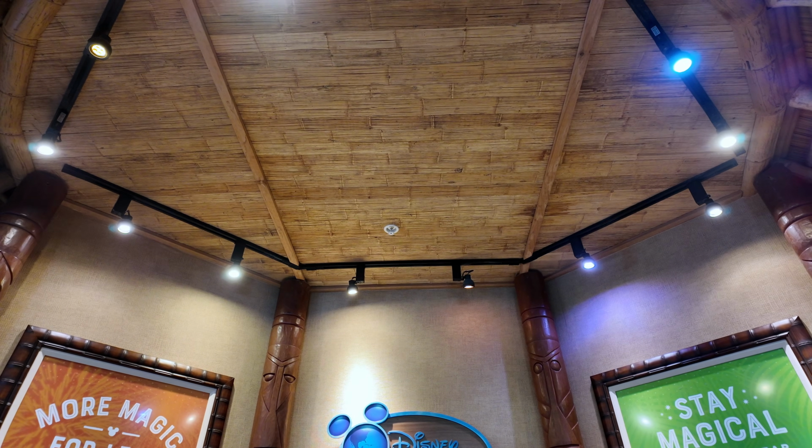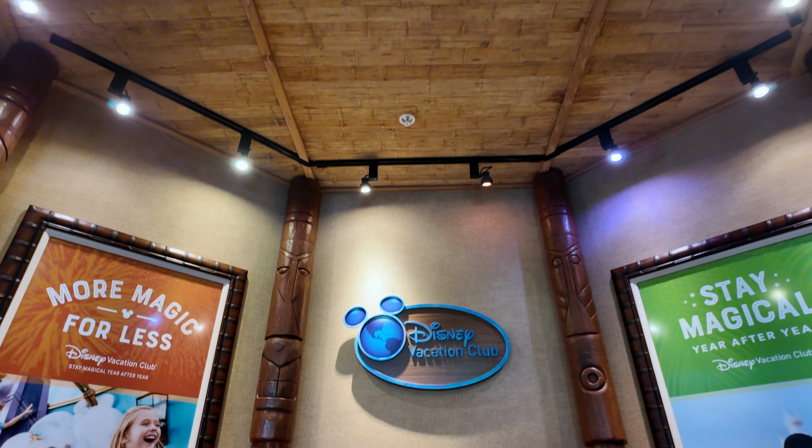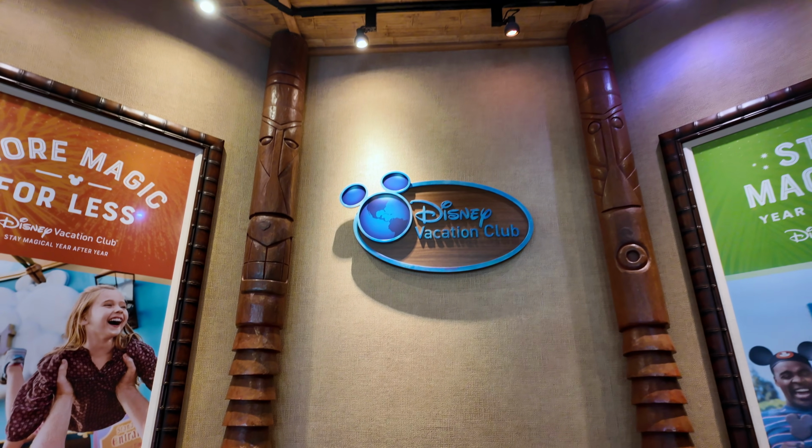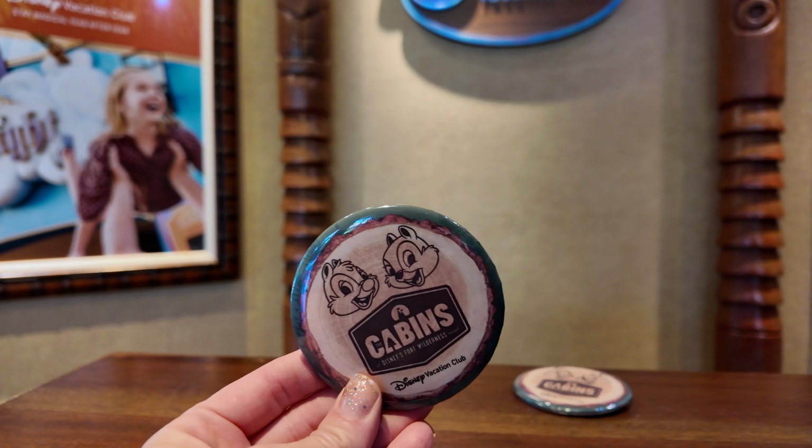It was that good. And I think we're just going to roam around the Poly before we take off for the day. I haven't been to the Poly Beach in a hot minute, so let's head down there and see what's poppin'. And over by their Disney Vacation Club area, you guys, I see something really cool. I think you're just allowed to take these, and I might have to take one. They have them just sitting out here.